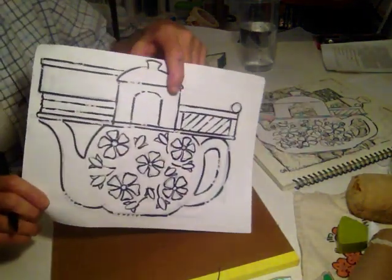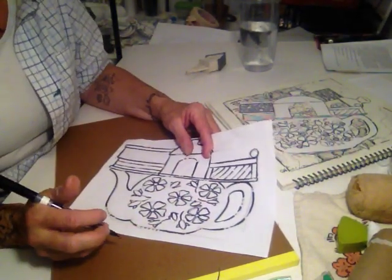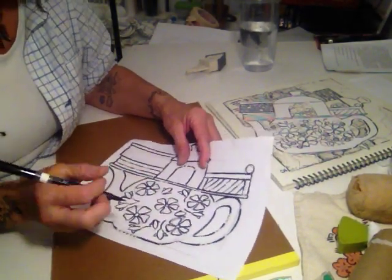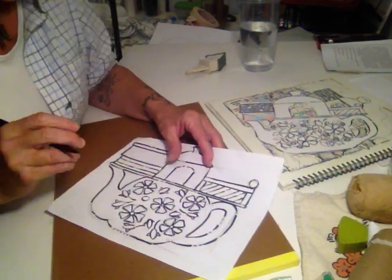Okay. So I did that. I just added loose buds. Now I want to do something else. I love using circles. So I just want to draw in some circles in some of the blank space.